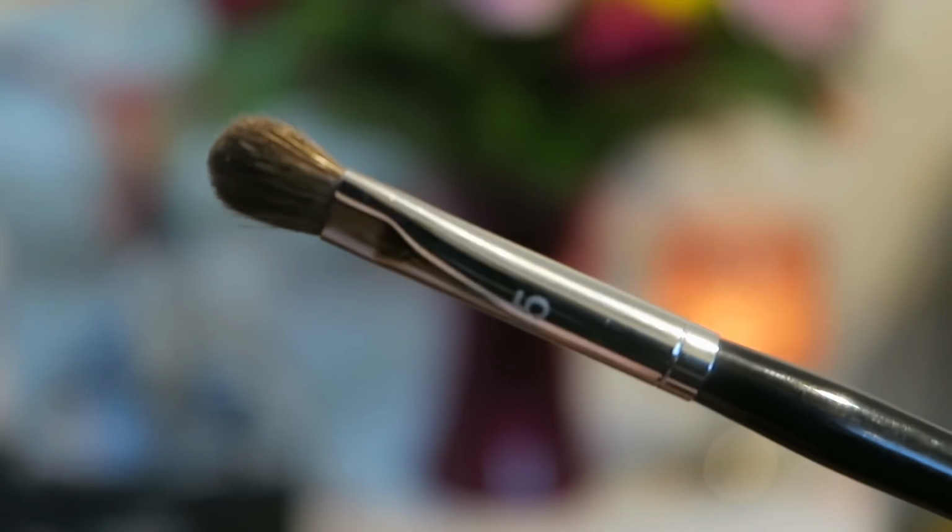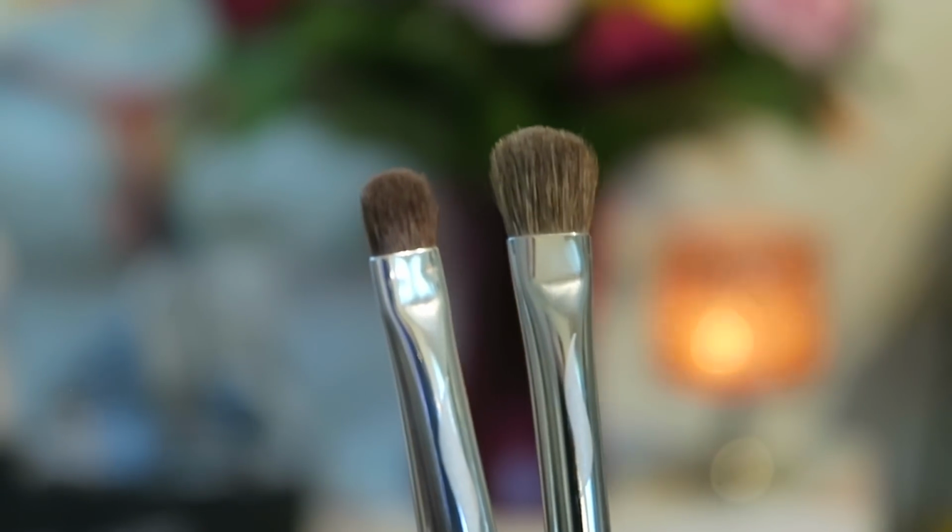And then we come to these 2. Like I said, I have 3 of this and 3 of this. These are my holy grail shaders, and they're both from Sephora. One of the reasons I love these is because it's not too big. I prefer a smaller shader, and the reason is because I don't want the shimmer getting up in my crease so much. And these small detailer shaders let me control a lot better where I put the shadow on my lid. That would be the number 18 small shader. Look how small that is. Such a good brush. And then this one is the number 15 small eyeshadow. Look at them together.